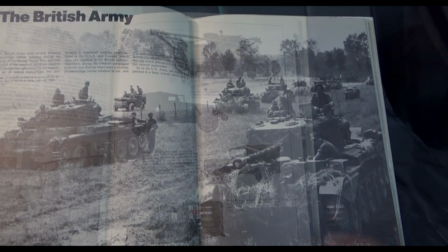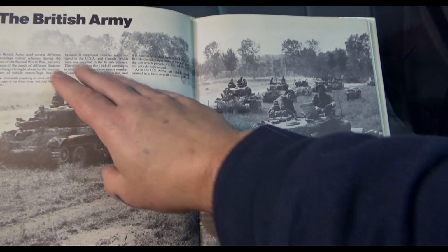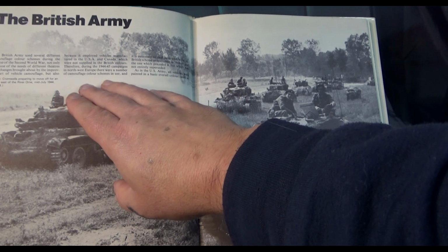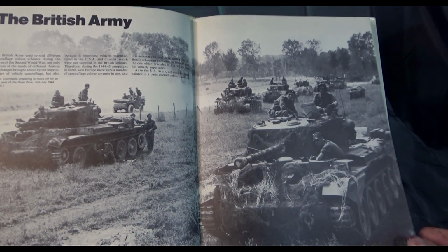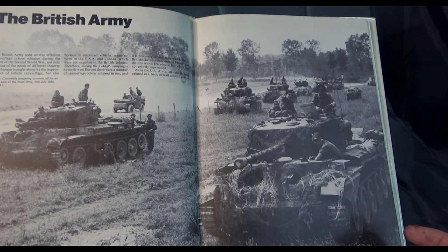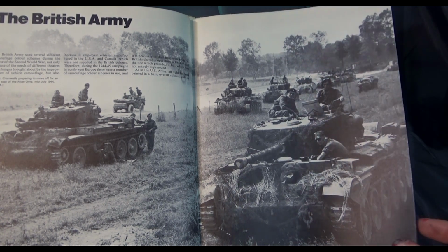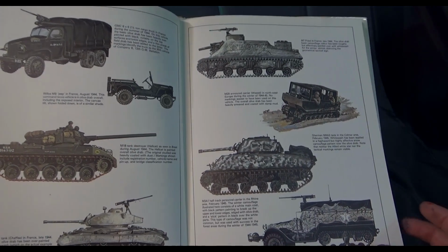And from there, we're into the British Army. And the chapter starts with a brief discussion of the British use of camouflage. British used several different camouflage colour schemes during the course of the Second World War. Obviously they were fighting in different theatres, but also because they were using AFVs and other vehicles manufactured in the States, then they came with their own colours. We have our next set of plates here, still the American forces.